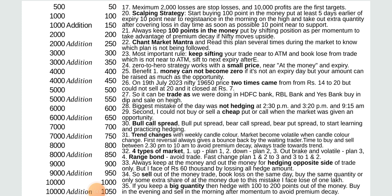21. Always keep a 100 points in the money put by shifting position as per momentum, and take advantage of premium decay if Nifty moves upside.